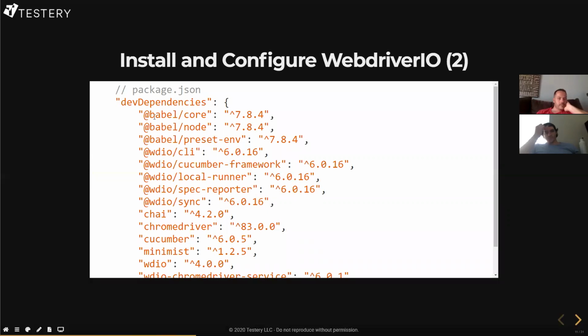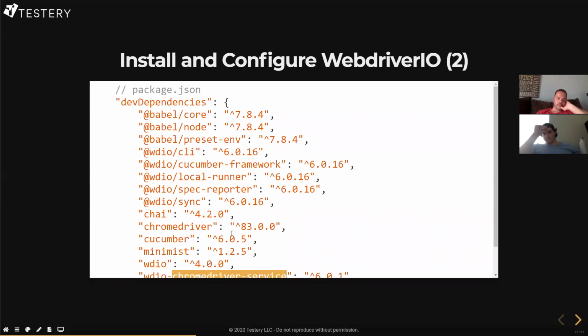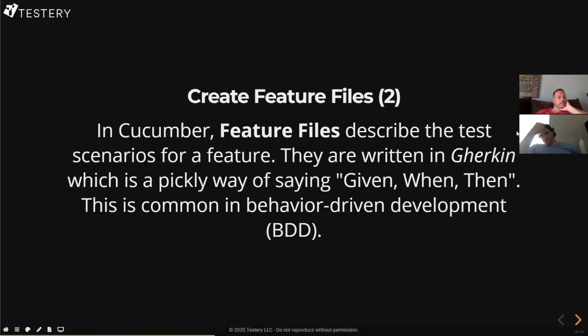After you run that command and then install some of these other dependencies, this is just the set of dependencies that we're going to use for this example. We've got some extra things in here, like we've added the Cucumber framework, Cucumber Chrome driver, and a thing called Chrome driver service. That's really just what helps WebdriverIO fire up the browser and be able to run tests and all that. Okay, so that's the WebdriverIO piece.